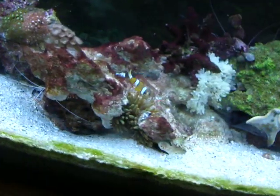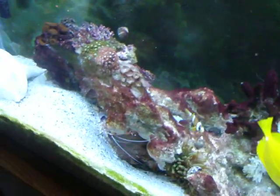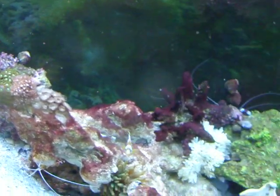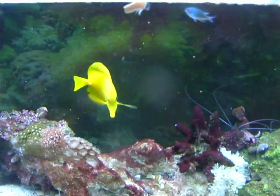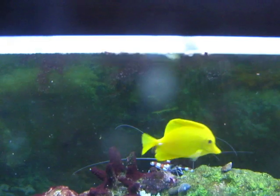And I thawed out a piece of krill for the anemone earlier. It looks pretty good. If it's too big, just break it in half, just a little piece like this. Most people put it in the anemone by hand, but if you drop it in the tank and you have a clownfish, there it is right there. He should notice it if it sinks to the bottom.